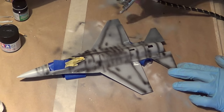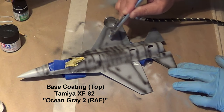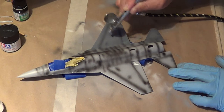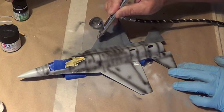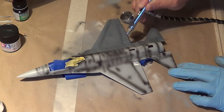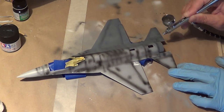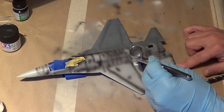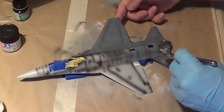And onto the upper fuselage using a darker shade of gray. But of course, we still want to let that pre-shade show through in certain parts to get that random effect. The changes in color, tones, and brightness and darkness. So we continue with a broad spray over the fuselage and have the pre-shade slowly come through and compensate for that merging effect that we were getting.